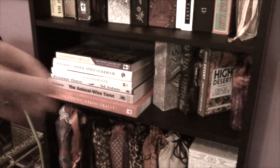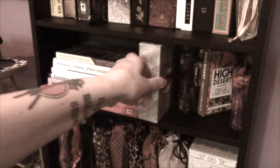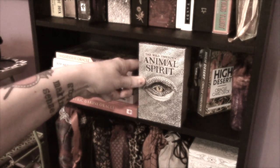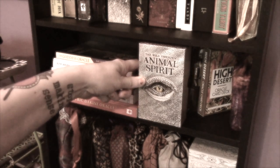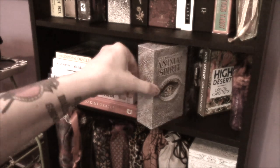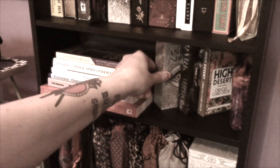And then here I have a few Oracle decks. I have the Kim Kranz Animal Spirit, which I still really love. This is the first Oracle deck I bought back in 2019, and I'm very happy to have it. I love the cardstock. I love almost everything about it.